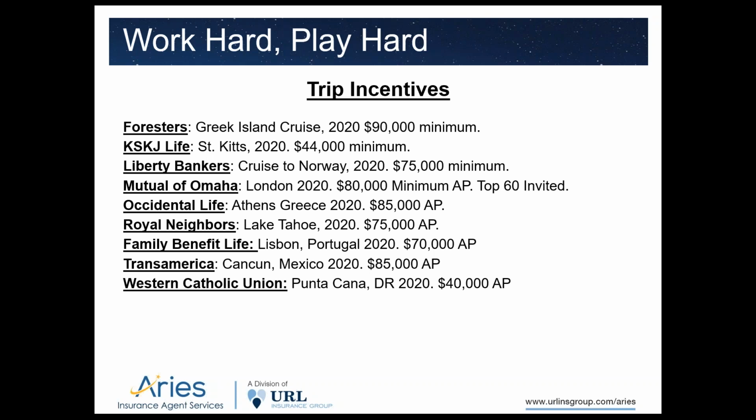So I know that it's a long time, and just know that when you work hard, you do get to play hard as well. So a lot of our carriers have incentive trips that are very nice. From Foresters, that they're doing a Greek Island cruise, to KSKJ doing St. Kitts in 2020. Royal Neighbors is Lake Tahoe. Western Catholic Union is actually a Caribbean cruise. They're not going to the Dominican Republic next year. We just got notified of that.